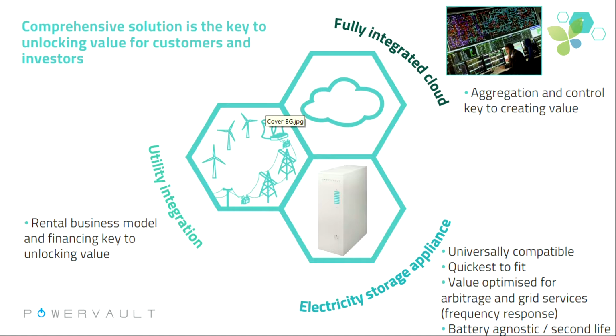But it's not just about the box, it's also about the cloud. And the cloud can help us to maximize value from the product by optimizing its use. But it's not just about the cloud and the product, it's also about the relationships with other players in the industry. And we're going to be able to create new revenue streams by working with National Grid, and also develop new business models based on financing, for example, a rental model. This is going to be able to maximize value for investors and for our customers.